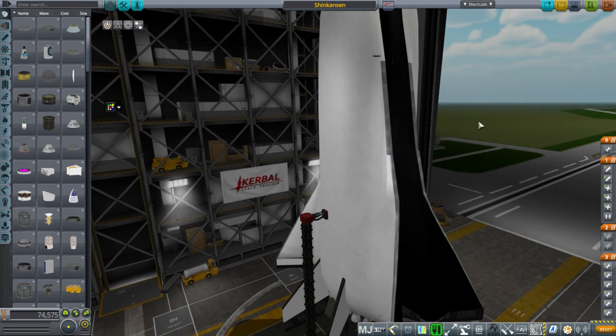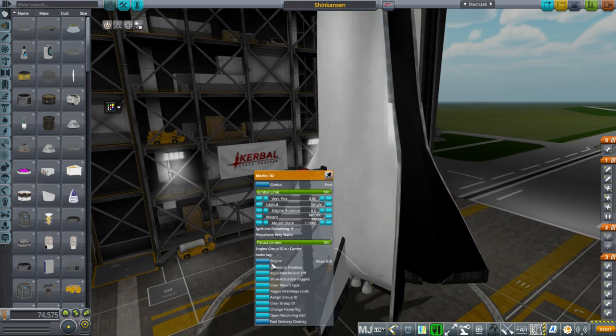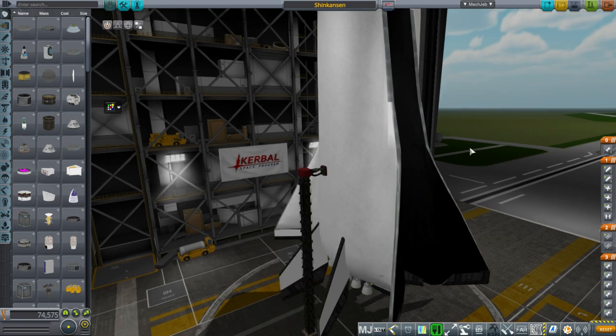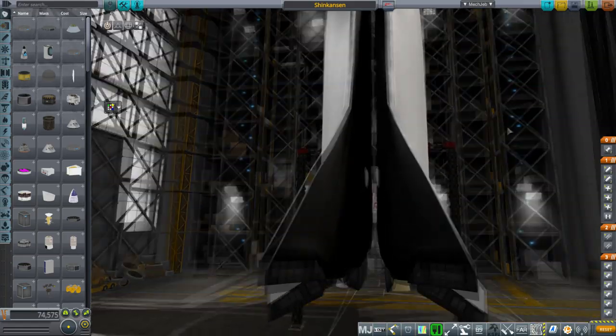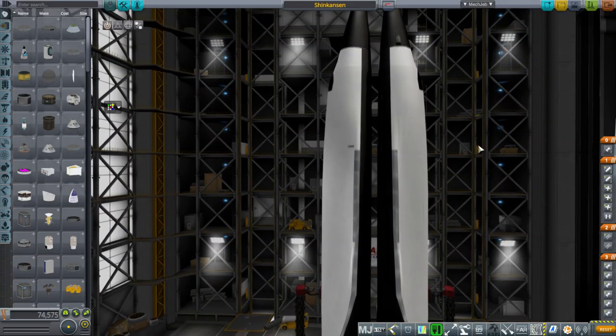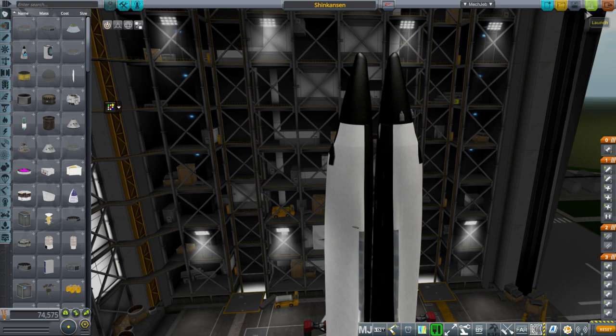We've also got engine group controller working. So if you right click here with Realism Overhaul, there is an option, assign group ID, and you can see engine group ID is carrier. And so I can throttle those engines separately from the engines on the Spaceplane. All right. Well, with those thoughts in, let's bring it outside and see what happens.